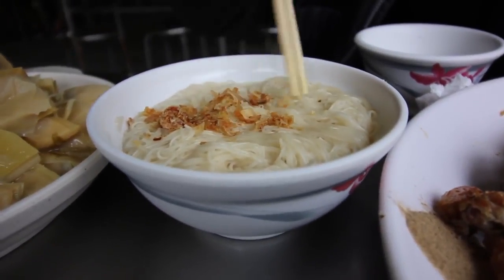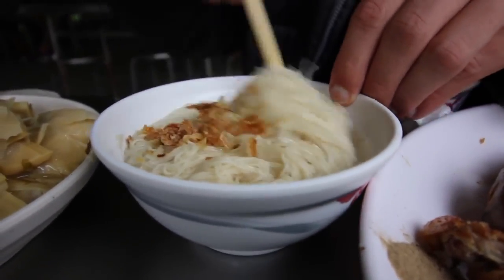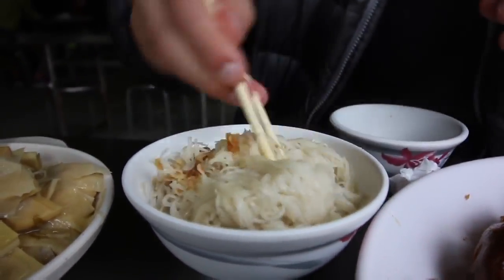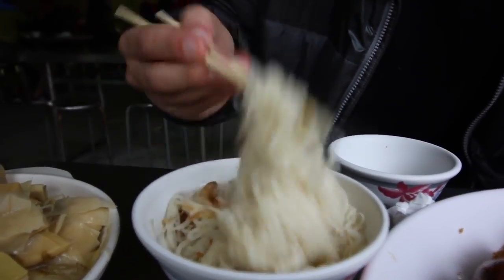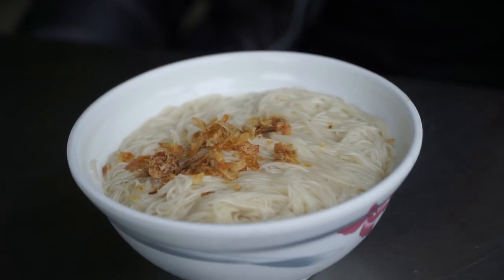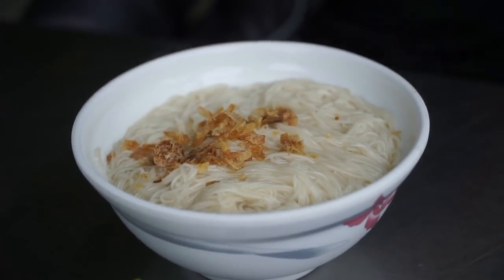Okay, next I'm going to try the chicken oil noodles, and this is mixed, as I said, with that same oil that is caught at the bottom of that pot of chicken. So let's try to mix these up a little bit, and that aroma coming off is just like that chicken. Let's try these out. Very simple, but it's really all about that same oil. That oil is ridiculously flavorful. It's just like concentrated chicken juice or chicken stock.